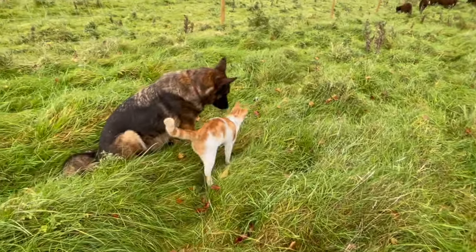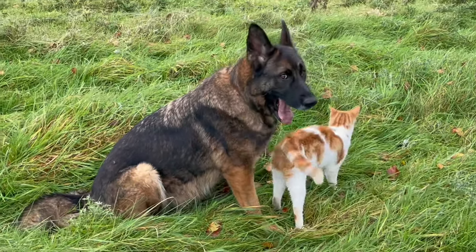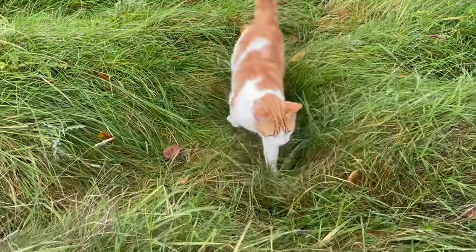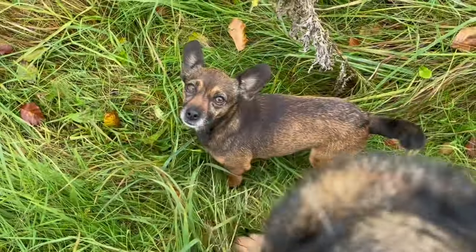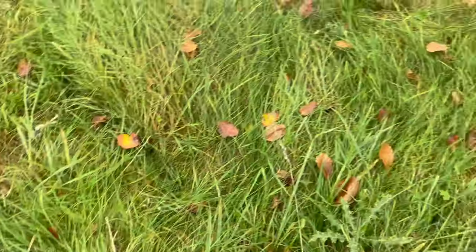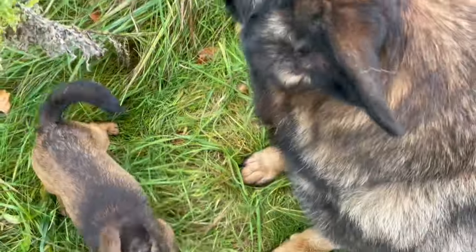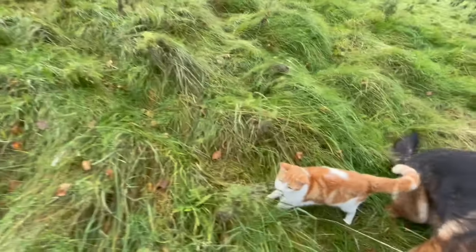You tried to jump up on me just then, didn't you? He just wants attention. You're just greedy for attention, aren't you, Mustard? Oh, what are you growling at? Yes. I think the grass is too tall for Java. He's probably over here somewhere.